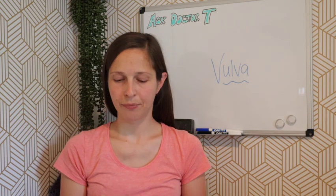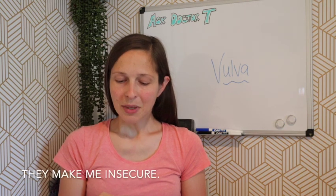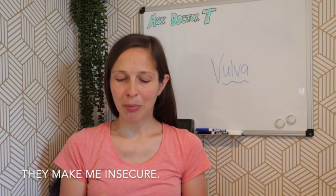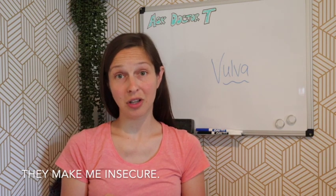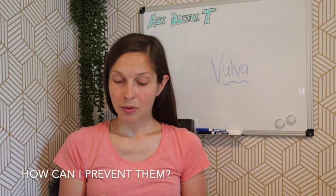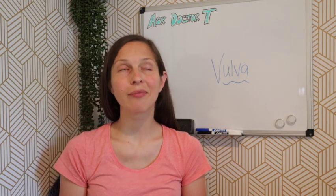So, question number one. I get skin tags around my vulva and in the creases of my legs. Sometimes they can become painful, but for the most part they don't cause any major issue other than being an insecurity to me. My doctor removed some of them at one time, but they came right back. Are there ways I can prevent them?